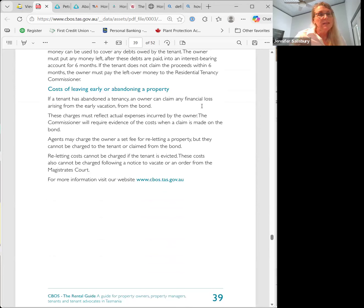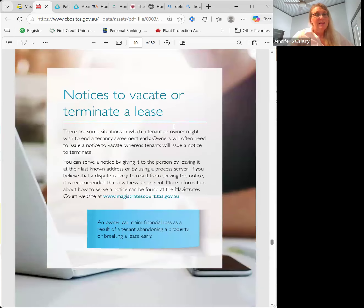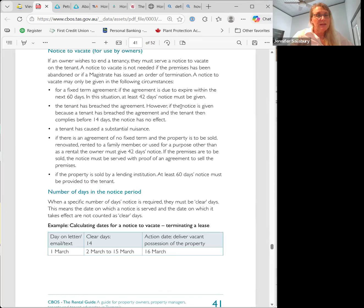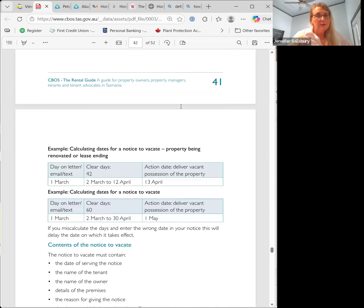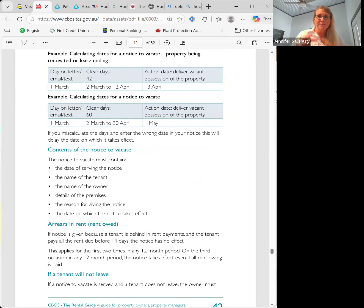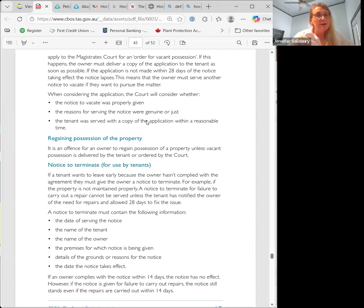And then their costs of leaving early or abandoning a property. Owners may charge to relet the property, but reletting costs cannot be charged if the tenant is evicted. Yeah. Okay, notices to vacate or terminate the lease. Vacating the lease, the days matter in Tasmania. I'm not going to go through each one, but it's very interesting. And it's specific. The days matter.